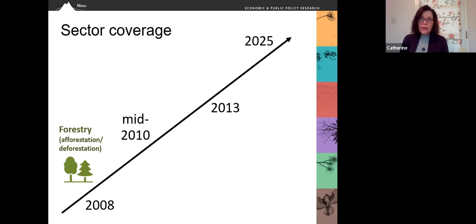Unlike most systems, our system applies a liability for deforestation emissions, as well as the opportunity to earn units for removals from afforestation. So we cover both afforestation and deforestation. There was urgency to bring forestry into the system because deforestation was accelerating, and we wanted to send a clear investment signal for new planting.